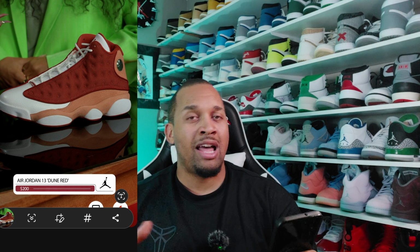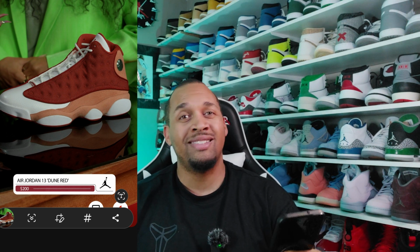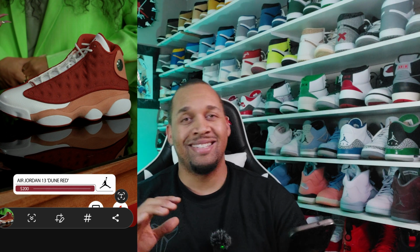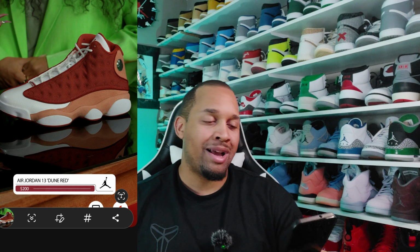Moving on from that, we had the Air Jordan 13 Dune Reds. Now, a lot of people thought these were gonna be named something else. I call these the Commander 13s because they got the Washington Commander color blocking. Retail on these is $200. I'm not that much of a fan of this shoe, so more than likely it's gonna be a pass.